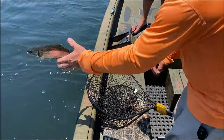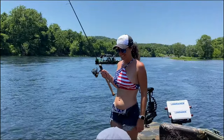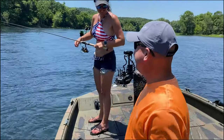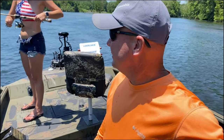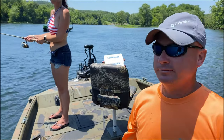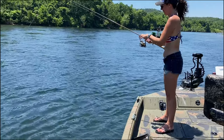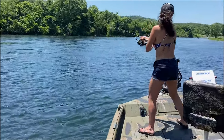It took her about an hour to get this new style of this one figured out, but now she's spreading it. Three nice rainbows. The captain has put on a clinic here. We have caught him today. How many trout all we got? Mid-20s, mid-day trout fishing. This is after the morning session, so it's pretty impressive because that many trout middle of the day.